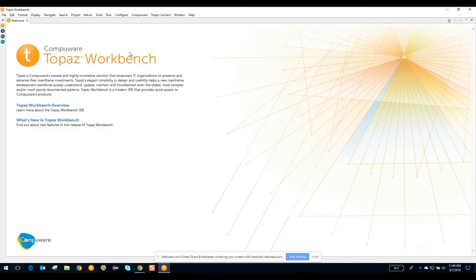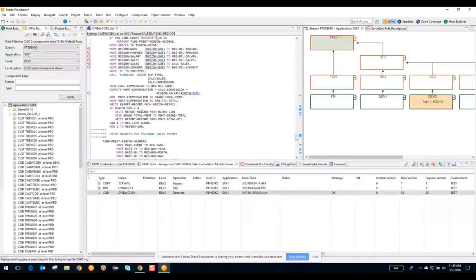So I'm going to start in Topaz Workbench, and you can see Topaz Workbench is a modern Eclipse-based IDE, and it allows me to get access to my source code and my data that may reside on the mainframe and easily access it in an intuitive interface. So in this case, you can see I have a program up in an assignment inside ISPW.